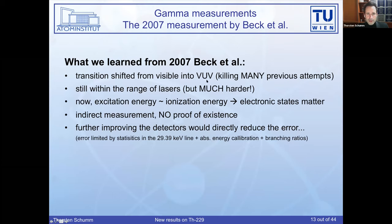Okay, so the important thing that we learned from this experiment is essentially that the transition is now in the vacuum ultraviolet, and you have to take into account that many of the previous attempts or manipulation attempts of the thorium isomer were done either in air or even in water, because it's a chemical you have to handle. This thorium is nothing you can just buy in a pharmacy. And so if that was true, and we have many reasons to believe that it's really in the vacuum ultraviolet, then it's obvious why many of these attempts have failed.